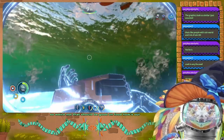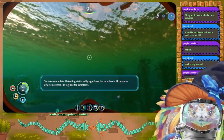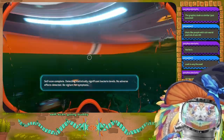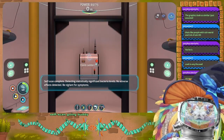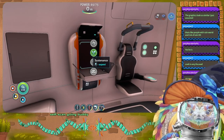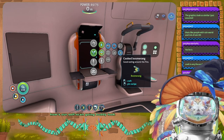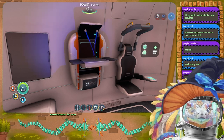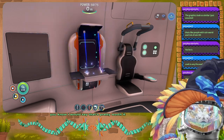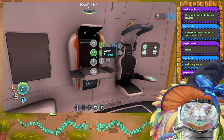How's our self-scan going, buddy? Self-scan complete. Foreign bacteria counters reached statistically significant levels. No adverse effects detected. Be vigilant for symptoms. Look, if the symptom is we get bioluminescent, then, you know, I would say that's pretty worth it. I'd like to glow in the dark, you know? It'd be kind of cool.